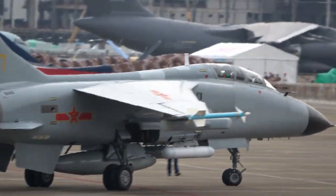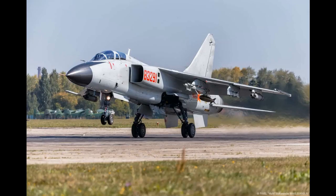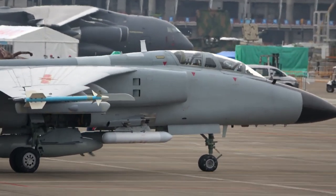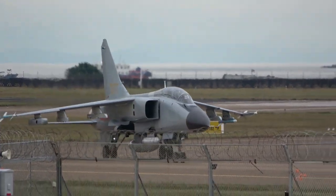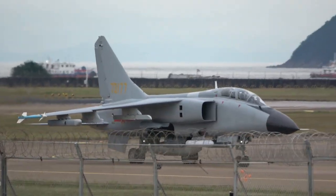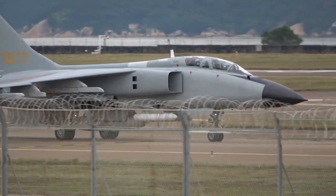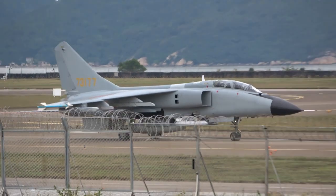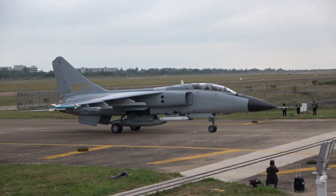The JH-7's armament is a twin-barrel 23mm gun in the nose, 2-store pylons under each wing, plus a rail for a close-range air-to-air missile at each wingtip. Typical underwing load for maritime attack includes 2 C-801C skimming anti-ship missiles and 2 drop tanks. The JH-7 is mainly used for anti-ship and long-range strikes against ground targets. At the time, the Chinese naval aviation received a potent long-range maritime attack aircraft.